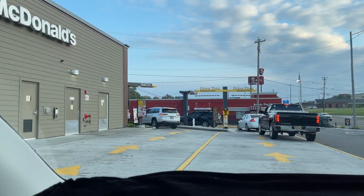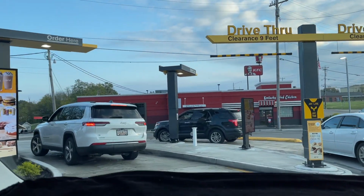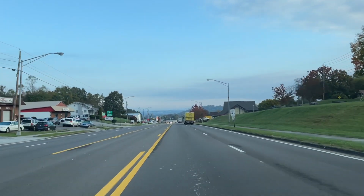We stopped here at our favorite Scottish breakfast place. Just on the back roads now, heading to 25 East.